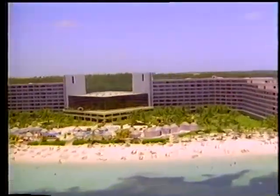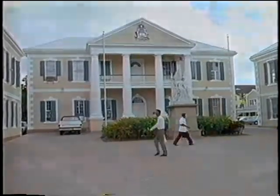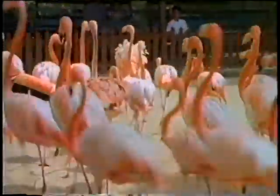Your last port, Nassau, Queen of the Bahamas, will delight you with her unique blend of British heritage and Caribbean charm.